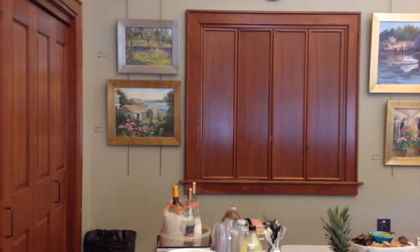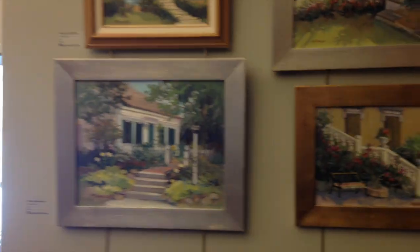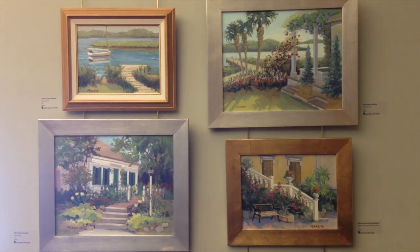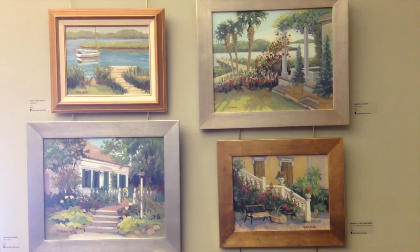Here's the show. You're getting to see the paintings. I'll take you around and show you everything close up. It's a lovely space. It's a lovely day. Here's a few paintings. I have 21 in total. There's a combination of Boston area, Florida, and the south of France.